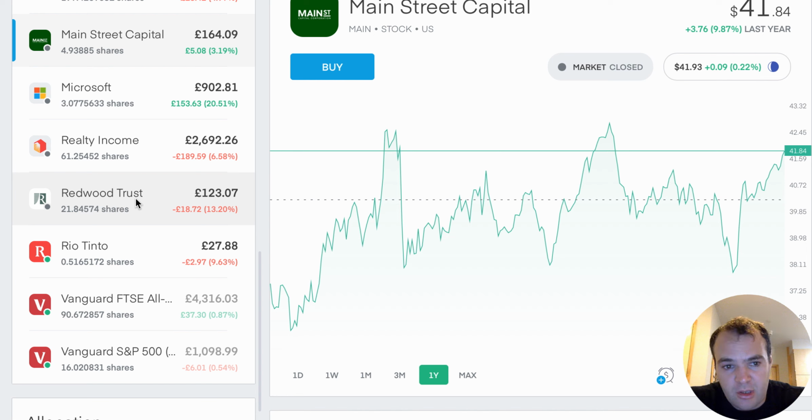Redwood Trust, I've had this the whole year. I pretty much invested £100 at the start of the year. Haven't touched it since. 21 shares. It is a high paying dividend. I think it was like 12% when I first invested into it, and I think it pays me like £5 every couple of months. That dividend pretty much gets added into a different share. So I'm basically just using this to bolster other companies from the high dividends.